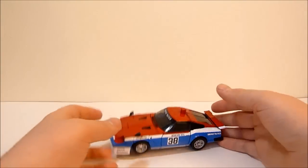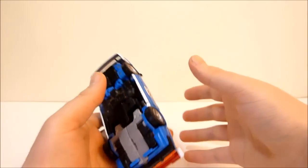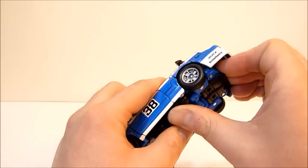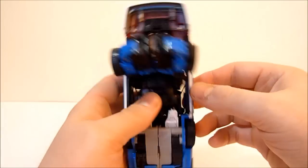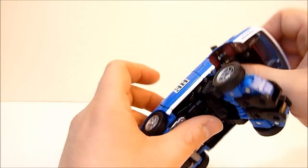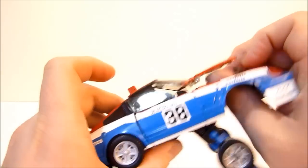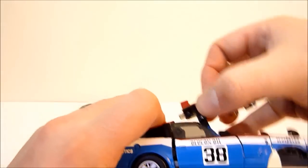Okay, so to transform this guy to robot mode, I'm not going to go too in depth here because I've already done it twice for 2 other videos. But basically, we're going to start here with the arms that are just underneath the vehicle mode, and we're just going to pull those down like so. Then we're just going to push this little bit up, and that's going to pop the middle of the hood and all this other stuff back here.